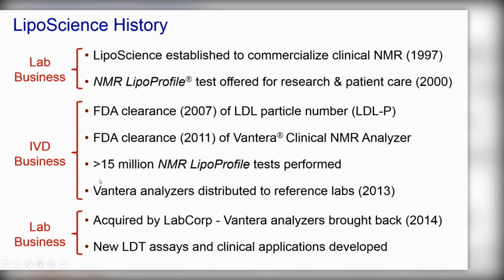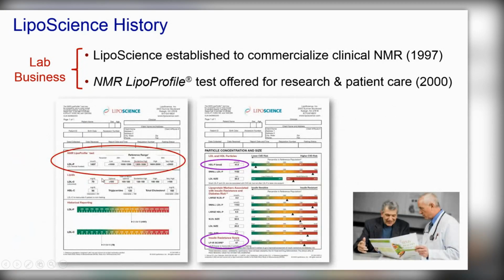So I'm going to walk through some of these sort of 3 phases of the Liposcience history very quickly. So this is what the NMR lipoprofile test looked like, a 2-page color report that was used for patient care. I'm not going to go into any of the details, but LDL particle number was the main value proposition, but also HDL particles and then insulin resistance index that I'll talk about later.